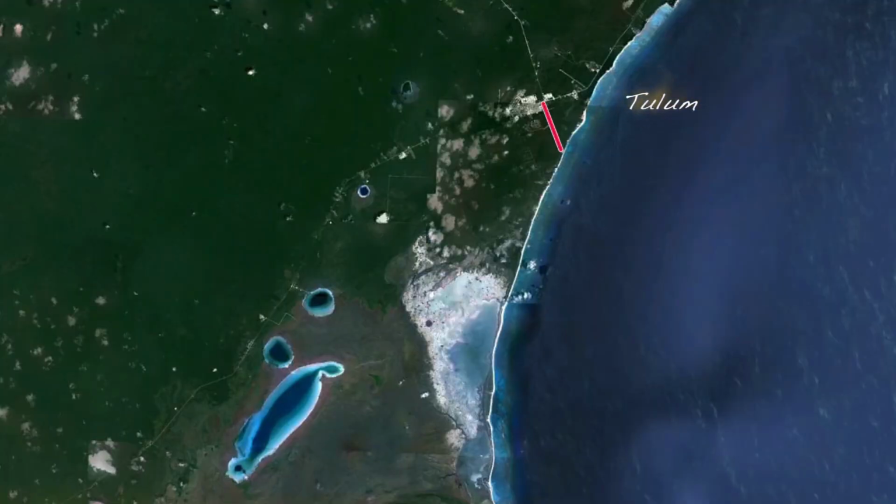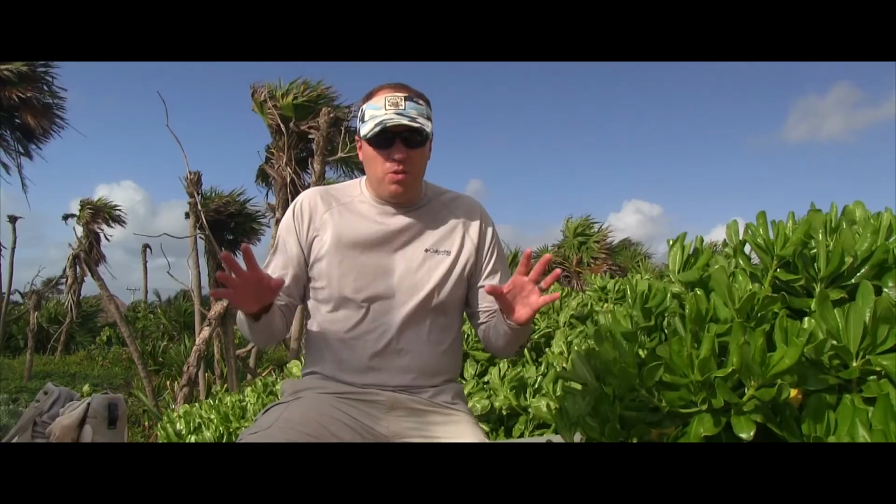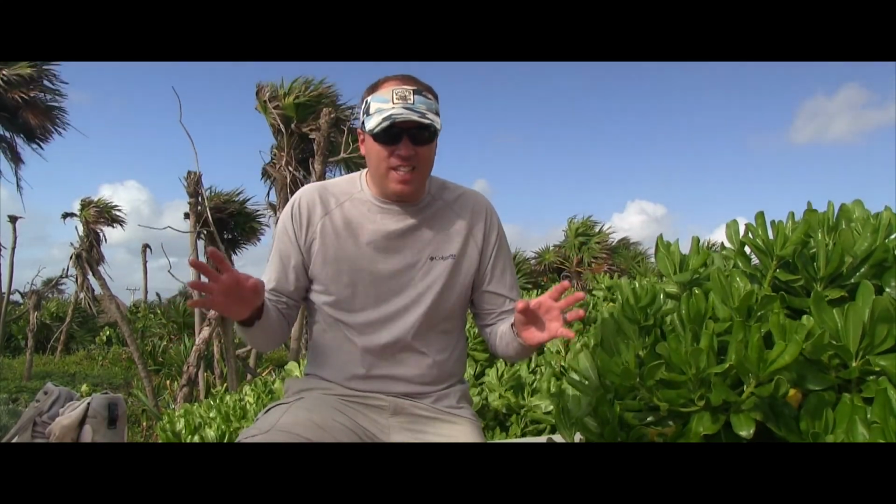One of the places that we found that was a really cool spot is called the Boca Paila. It's about a 40 or so minute ride, maybe a 45-minute ride south of Tulum. And this is a place where you can find very large, easily wadeable flats that are just teeming with bonefish.